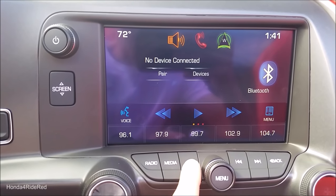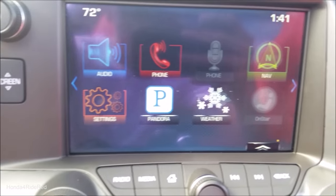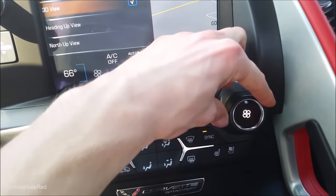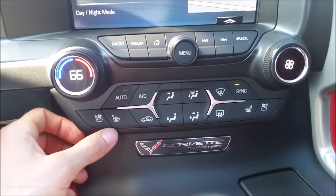And for your navigation system, you just hit the home button to get to home. You can go through your navigation, audio, phone, some different settings, while your climate control settings, your fan temperature, fan speed, all the different zones, heated seats, ventilated seats.